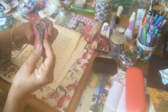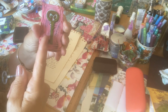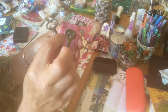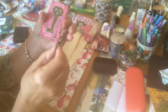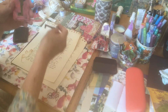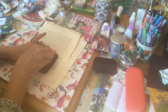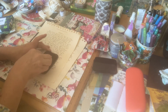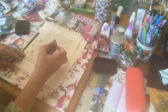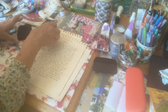Same key. That's the key that inspired this. I think I was just going to do blackberries, but I'm going to use the key as well. I keep this key just for display in the lock, in the lounge door. Yeah, let's do a key one. Things evolve, don't they, as you're crafting? You start off with one idea, thinking, oh yes, I'm going to keep it simple. I'm just going to do blackberries.